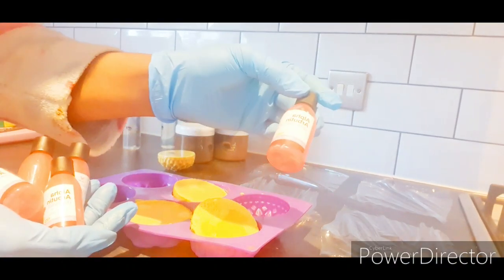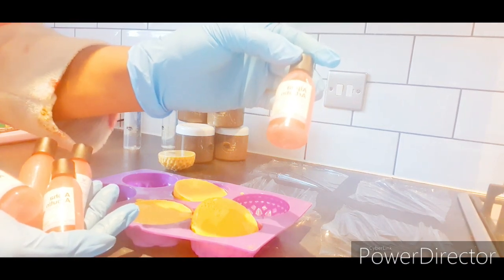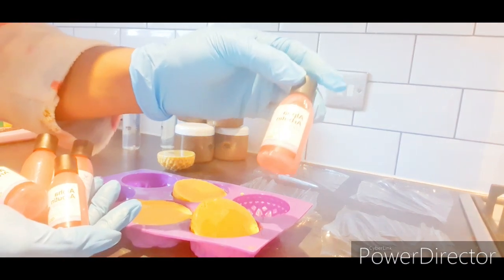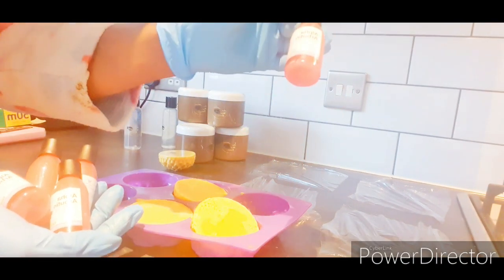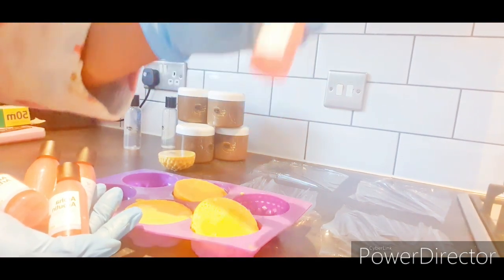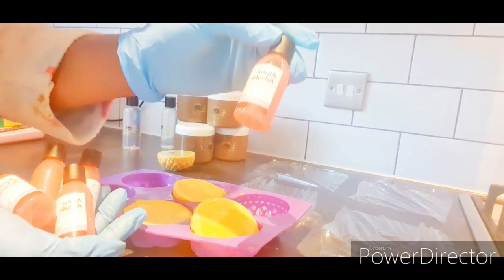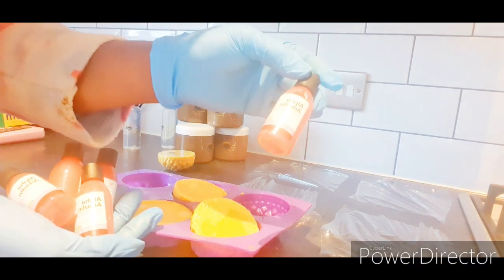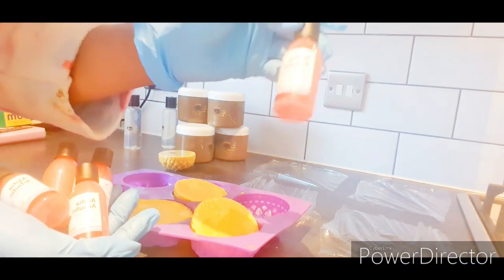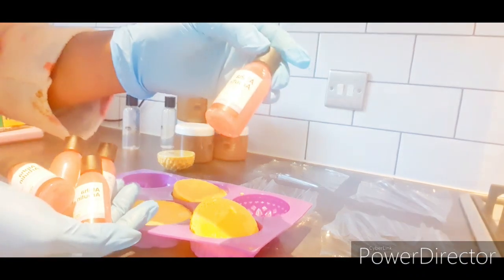Hydroquinone, sometimes the recommended percentage is 2%. It's sometimes safe, but when it's above that percentage, that is when it's unsafe on the skin, that can trigger other skin conditions or cancer. But I don't use hydroquinone, and I won't really advise you guys to go for it.